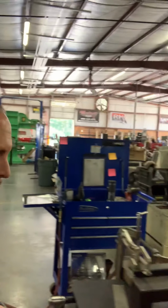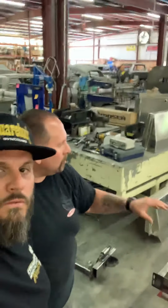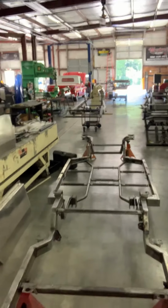This is where we build our chassis. Suspension parts are all built over here. These are chassis that are basically off the table, getting dry assembled, either get picked up or shipped off. We ship chassis all over the world.